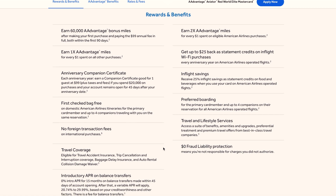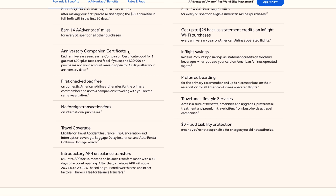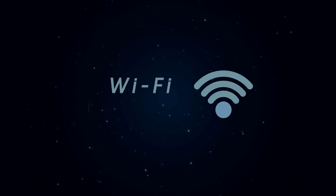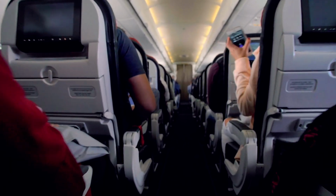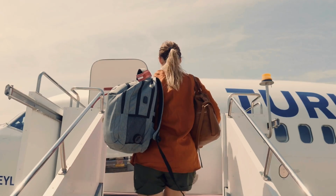In terms of earning, you get 2 miles for every dollar spent on American Airlines purchases and 1 mile for every dollar spent everywhere else. Not bad, right? But here's where the real value kicks in. You get a $25 credit every year for in-flight Wi-Fi, which is perfect. Plus, you get an additional 25% off for food and drinks when you use the card on any American Airlines flight.